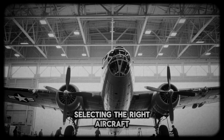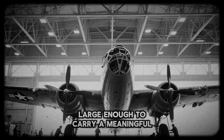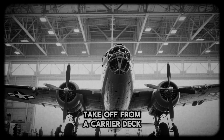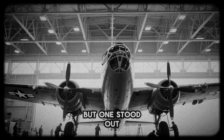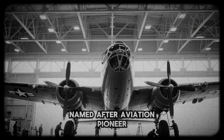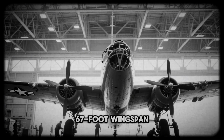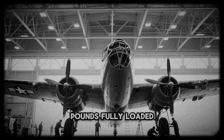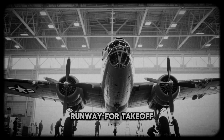The first challenge was selecting the right aircraft. It had to be a medium bomber, large enough to carry a meaningful bomb load, but small enough to possibly take off from a carrier deck. The Army had several medium bombers, but one stood out: the North American B-25 Mitchell. Named after aviation pioneer Billy Mitchell, the B-25 was a twin-engine bomber with a 67-foot wingspan, 53 feet long, and weighing 27,000 pounds fully loaded. It normally required a 3,000-foot runway for takeoff.